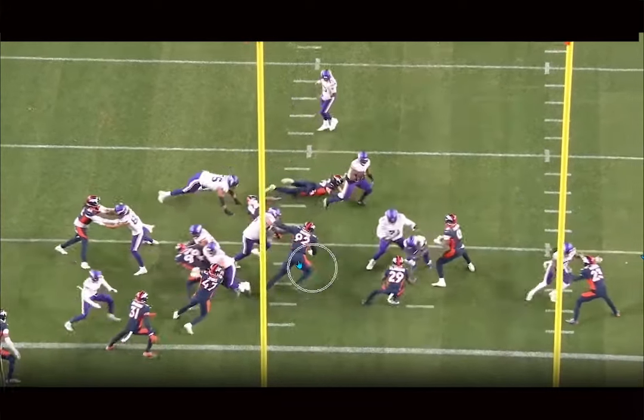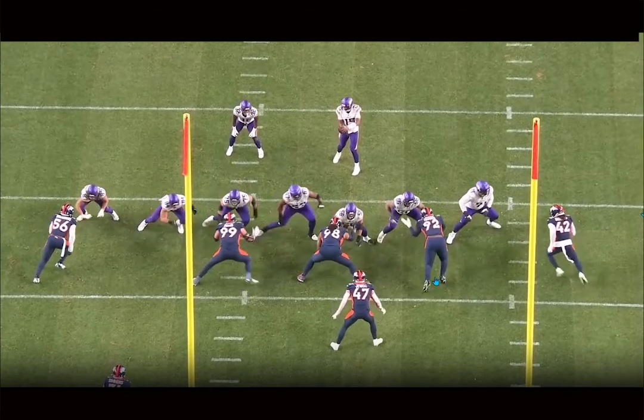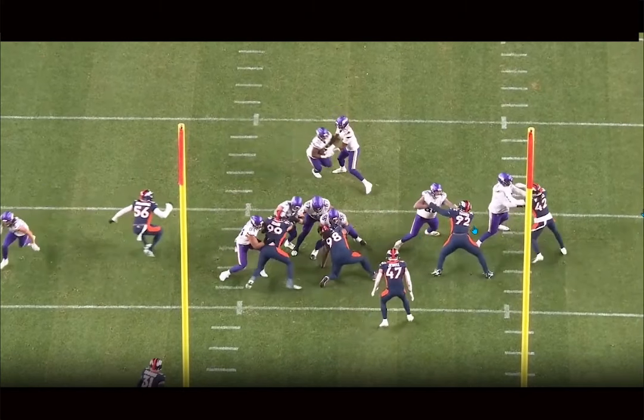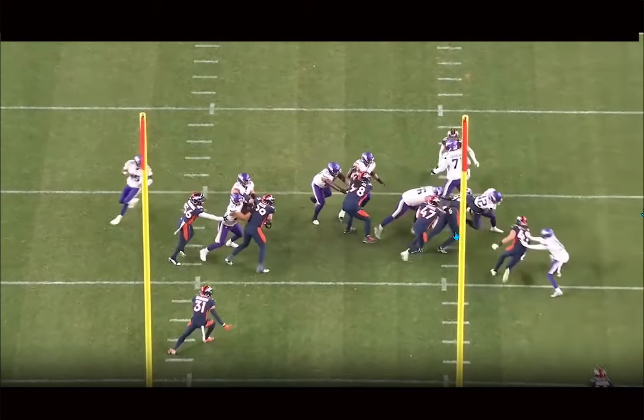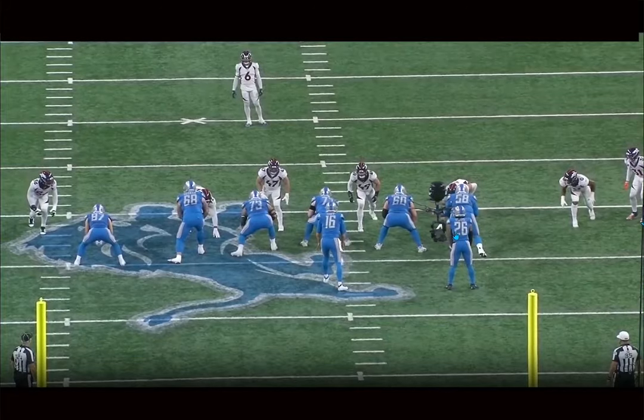Also, just holding his own at the point of attack. He's a little undersized, but he's not the most explosive player. He does a really good job with his initial punch. He's good with his hand placement, gets control at the point of attack, wins a lot of his one-on-ones, and understands his gap responsibility in the running game. He'll play with some good effort as a pass rusher. Wouldn't expect too much there in that specific area.